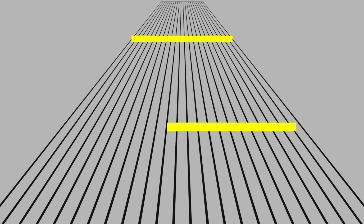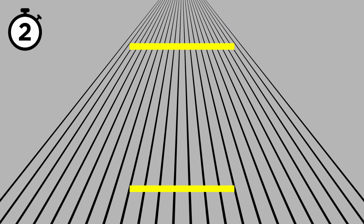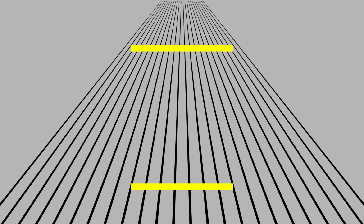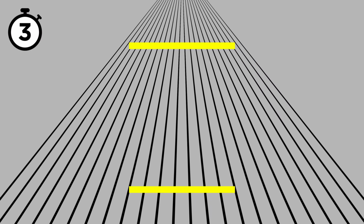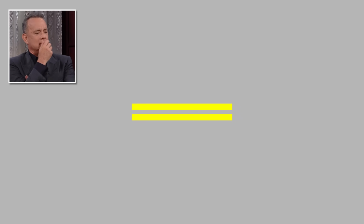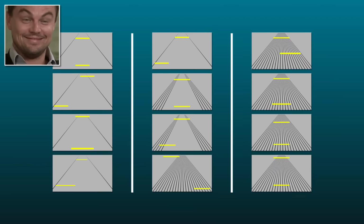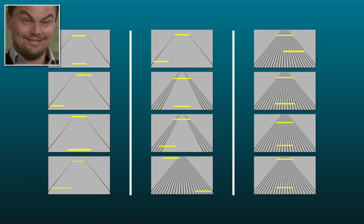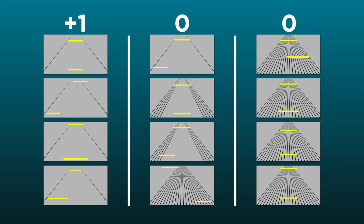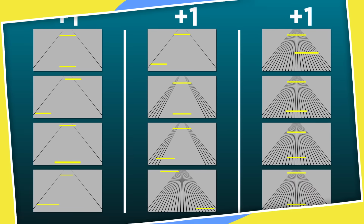Now, this is a close call, but they're different. Those extra lines made it so hard. I couldn't tell they were the same length. I think they're different, but of course I'm wrong. Here comes the final image. They're the same again. Whoa, I was squinting so hard during that task, I think I gave myself wrinkles. And I only got 1 point. But did you manage to score all 3? Hopefully, your score wasn't parallel to mine.